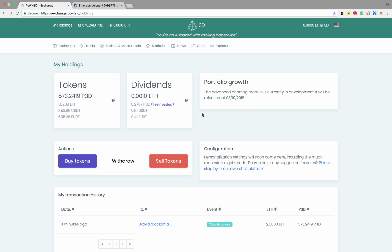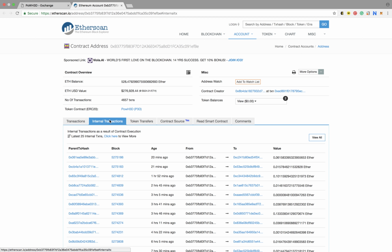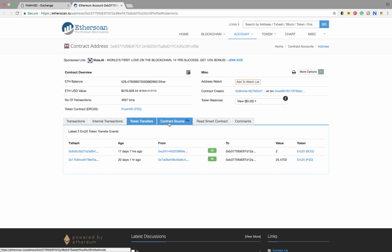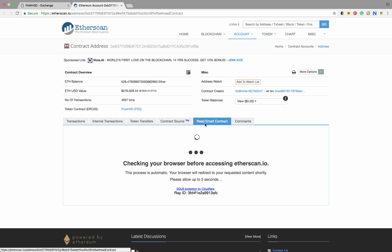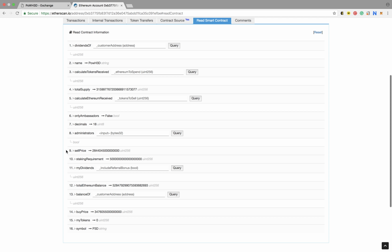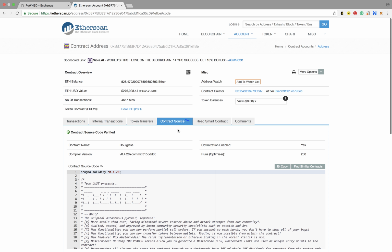Once you are on that exchange, you can click on Explorer, so you can check their own smart contract address, right? Now we can see how many transactions have been done on their contract address, how many tokens they are holding, and how many token holders there are. If we go to read smart contract, we can see they have built their own smart contract. That's why they have their own numeric on it, right? And this is their smart contract source.